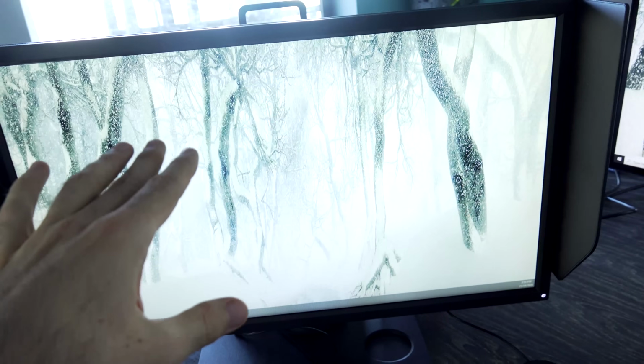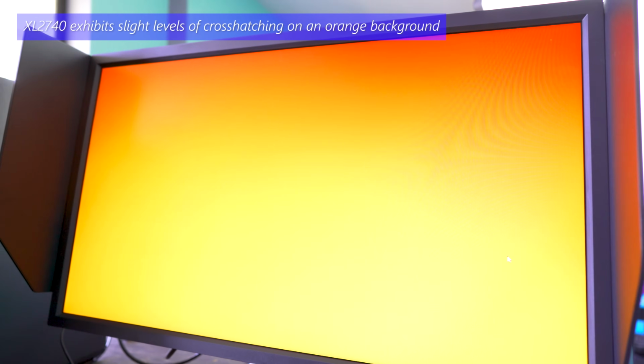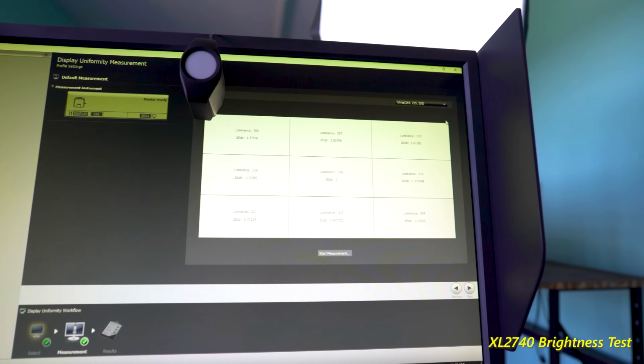This one here is a little bit on the matte side, and when we put up an orange background, we did get a slight bit of visible cross hatching, which also could be due to the 27-inch 1080p pixel density not being anywhere near as good as this 4K 32-inch right here.